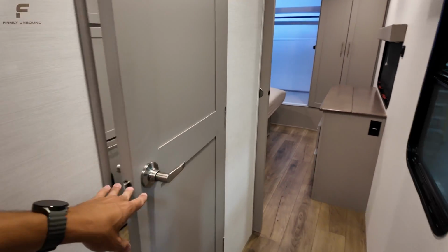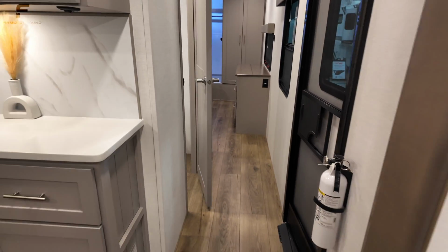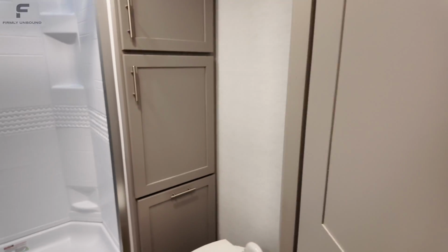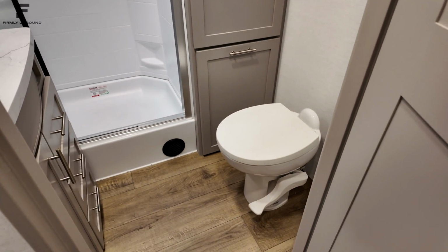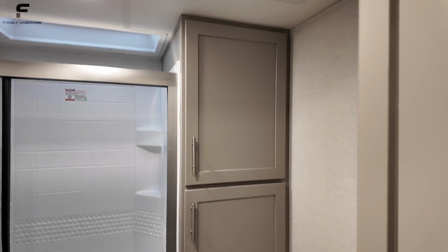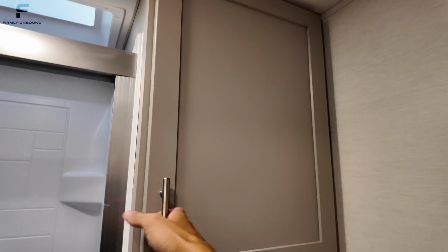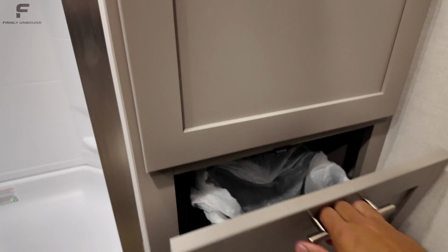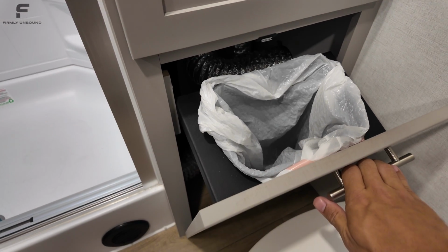Going back into the bathroom, nice wide hallway. Plenty of room here to move around. You have your porcelain foot flush toilet here in the bathroom. Incredible storage space through here. Has your vent fan. You can see how big these storage areas are. This will be the same thing here. And then a pull down spot for your trash can right there.